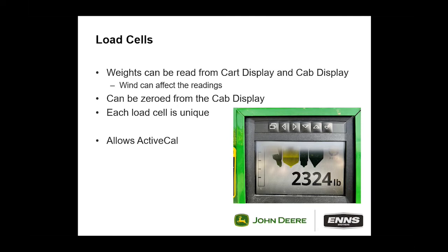When we've had some really, really windy days and those tanks start to get a little more to the empty side, that can put a lot of leverage and push on that tank, and that will affect how that scale reads. They can be zeroed from the cab display. Connor will show you guys where to do that in the simulator.